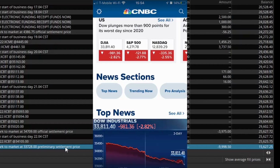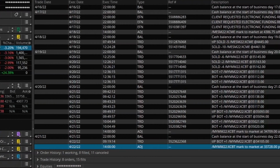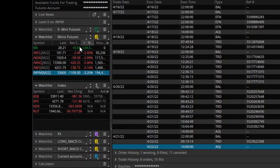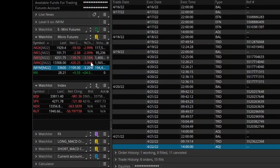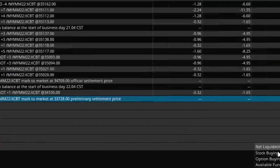And then today, Friday, where it went from bad to worse, became one of the worst days in the Dow Jones Industrial Average since about, I think, October of 2020. And it was a 1,000-point loss, really. All the indexes were down, as you can see right on the upper left here. It's pretty crazy. It was actually down 3%, and the S&P was down 3%. NASDAQ was also down 3%. So it was quite a crazy day.